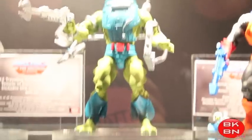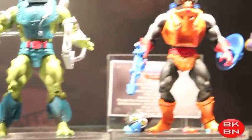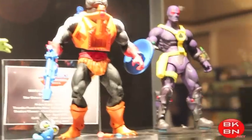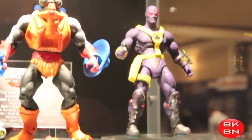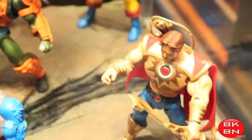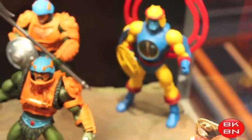And then Slushhead from New Adventures. Like I said, not a big New Adventures fan, but I love these figures. And there's Stinkor, I know Anthony James is really happy. And they used the Beastman body, looks amazing. Mighty Spector over there, looks great. Toy Guru made that figure. And all these other figures, of course, have already come out.